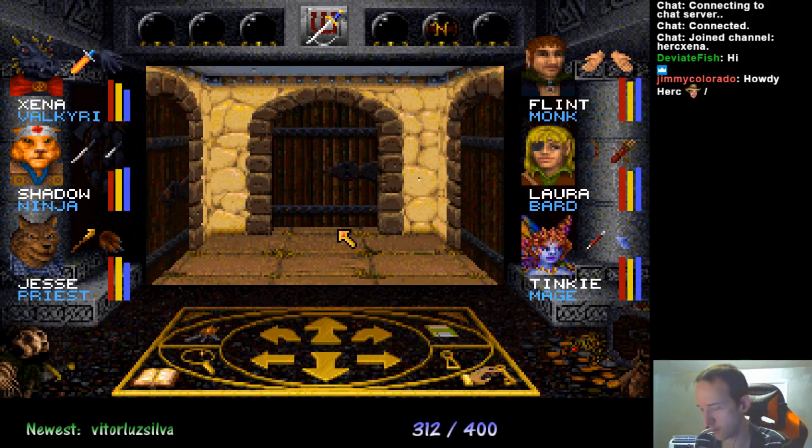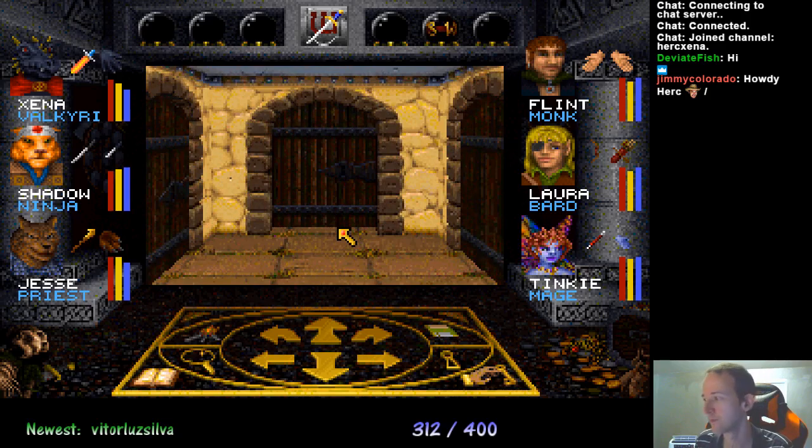I don't remember where I'm at exactly. Oh, I'm in the central room. This is where we pulled the lever for the bean puzzle. And we got the beans in the right place. And yeah, so we got the 2,000 experience, and I think each person got like 200 gold pieces. But nothing spectacular. And it opened up a secret door. So we're gonna go to that secret door now.